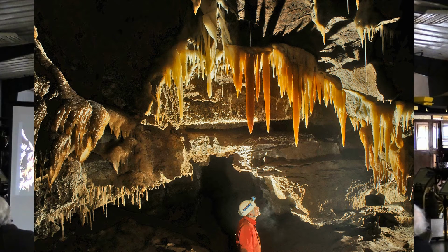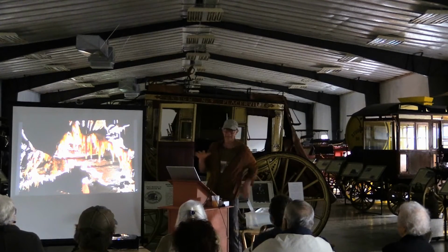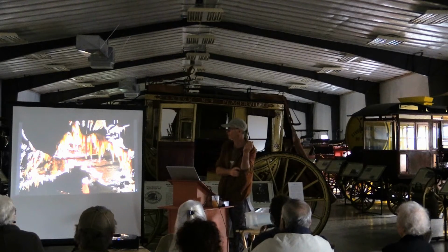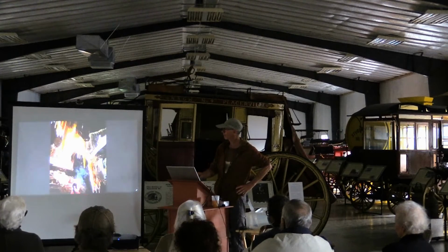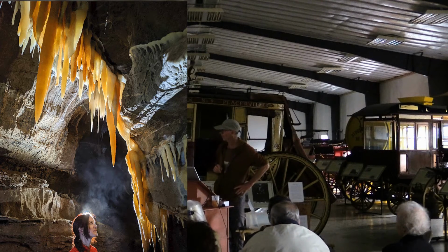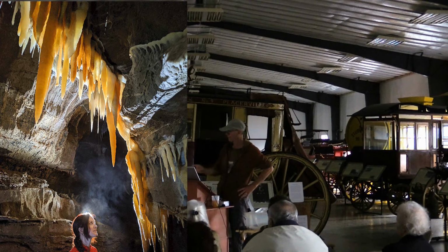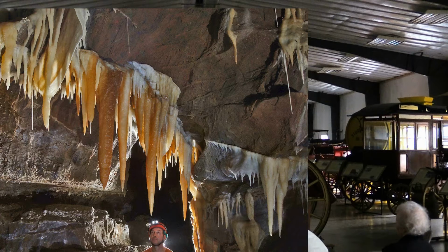You don't want somebody that's not paying attention to what they're doing. Do they have to be pretty thin? Yeah, relatively, but it's not a matter of having to be exceptionally small or anything. It's all in how much you want to fight with the cave to get in. It does have a lot of really nice formations. These formations that are orange have got iron mixed in with them. But it's definitely one of my favorite caves around here.